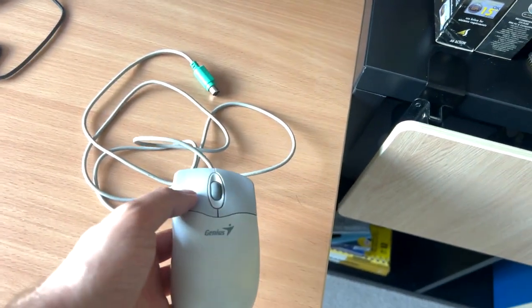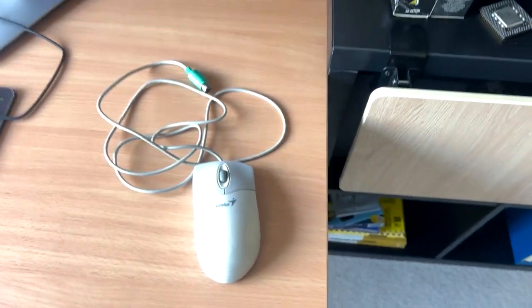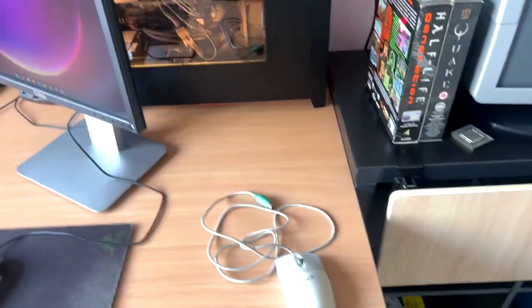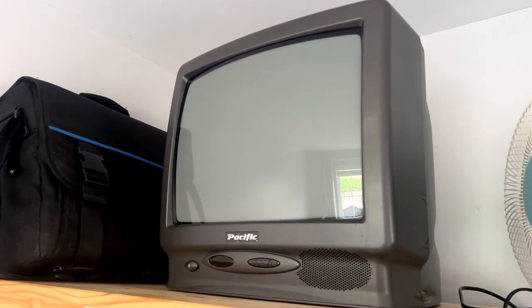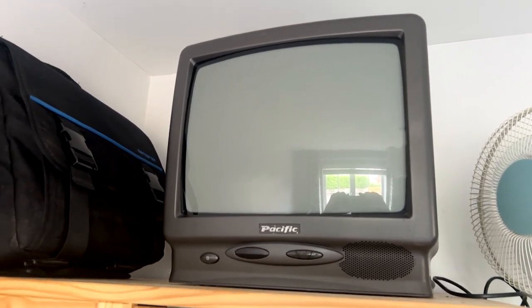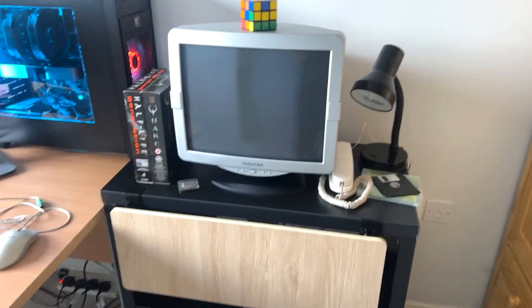And it even came with an original PS2 ball mouse, which is pretty cool. Probably won't be using this though, as mouse tech has moved on considerably since these were around, but it's still pretty cool. Goes with the aesthetics of the monitor. Oh, and I'll show you this TV I picked up as well recently, just a basic 14-inch portable TV people used to have in their bedrooms. I'll probably do some PlayStation 1 gaming on that at some point. Pretty impressed with that display as well, in very good condition.